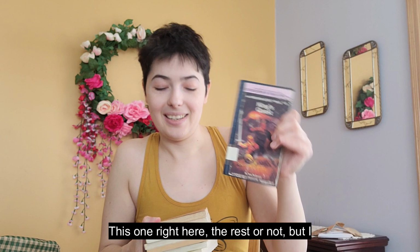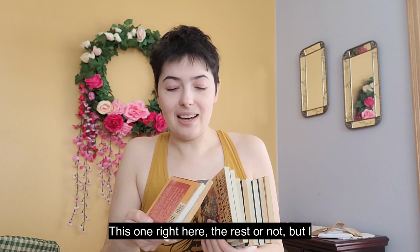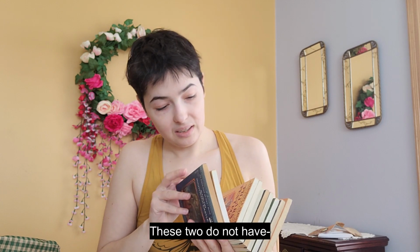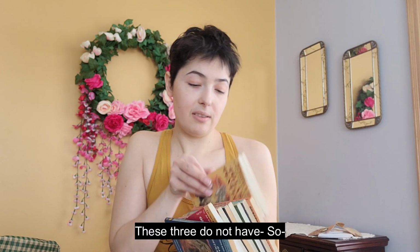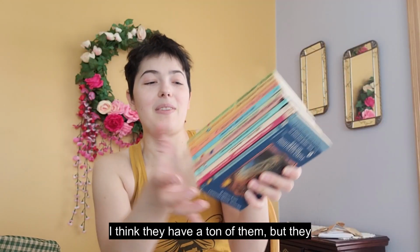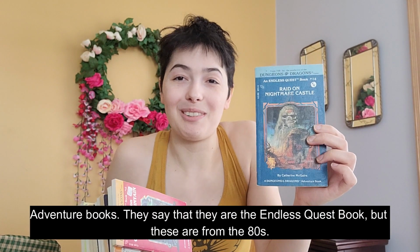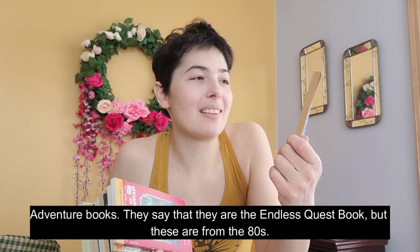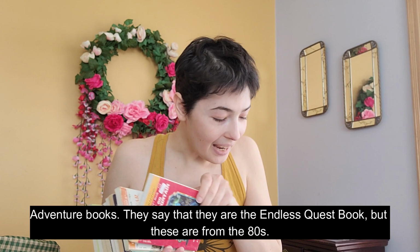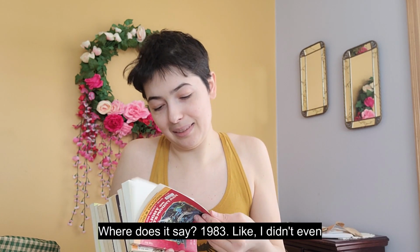This one right here. The rest are not. But I have, what order are these? These two do not have, these three do not have. So there is not a complete set. I think they have a ton of them. But they are Dungeons and Dragons Choose Your Own Adventure books. Or they say that they're the Endless Quest book. But these are from the 80s. Where does it say?